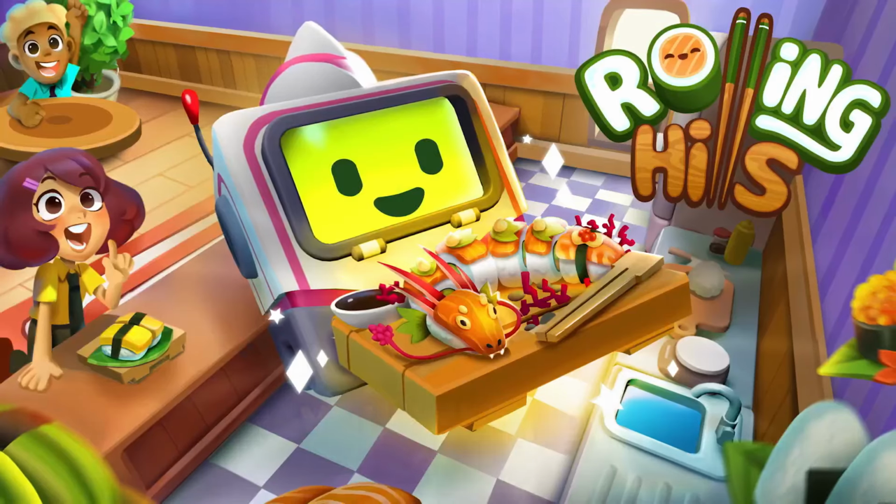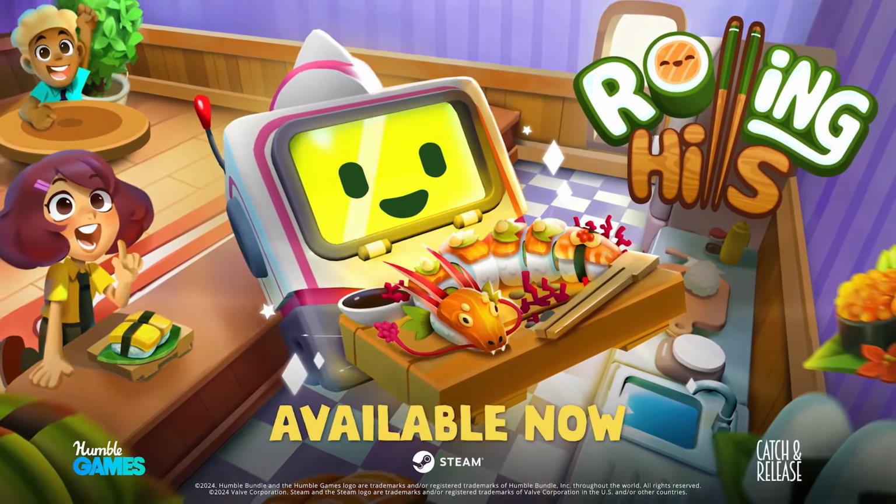This one is a life sim mixed with a restaurant management game. It is really good for first time players. There is no need to make the dishes. This one is called Rolling Hills, Make Sushi, Make Friends.